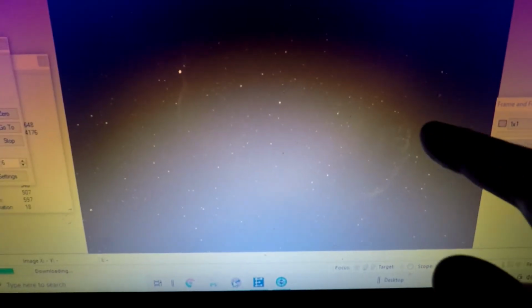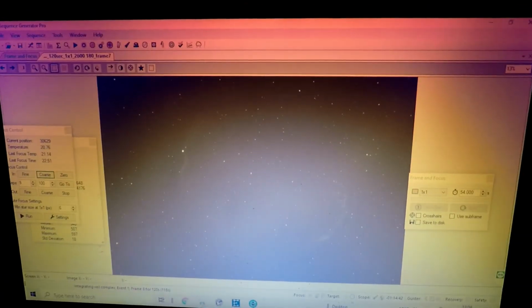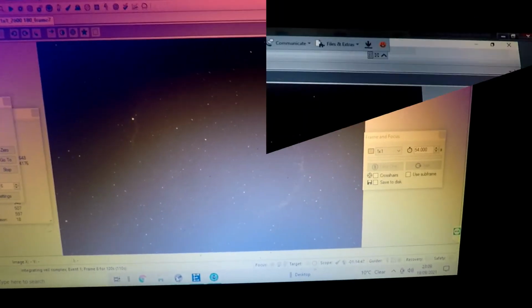I predict there's going to be some technical problems because this is the first time I've been out this season, but let's see how it goes, and I'll be back in shortly. Here we've got the Eastern Veil, the Witch's Broom, and Pickering's Triangle in here. So, wow, fingers crossed. There's plenty of time for things to go wrong yet, but let's see how it goes.